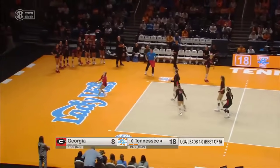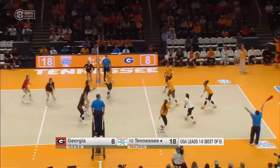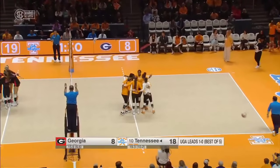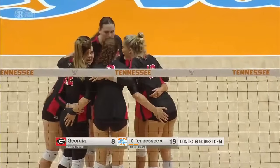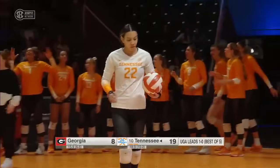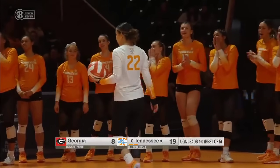7 kills for her now in this set. Haugen, a free ball for Tennessee. Did not get it around the antenna. Point Lady Vols. Tennessee is really putting the pressure on them, whether it's serving, swinging, defense, anything it is. Right now, Tennessee is really dominating.